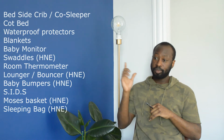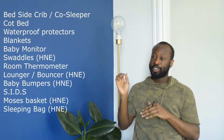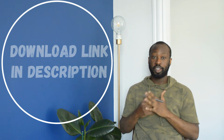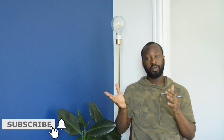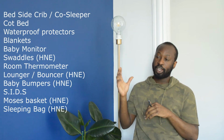Honestly, in my opinion, you possibly don't need a Moses basket. So you see it has in there HNE, which normally means helpful, not essential. So if you download that list, whenever you see the HNE, that's what it means. Now you might use a Moses basket up to 4 months. Your Sleepyhead will last you up to 8 months. And if you buy a bundled out and about set, some of them will come with a carry cot. A good carry cot means you don't need a Moses basket. So put these things in perspective when you're buying that stuff so you don't end up having clutter. But that's really this section on sleeping and lounging and what we have.